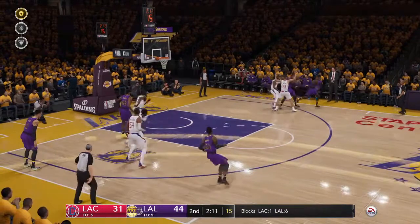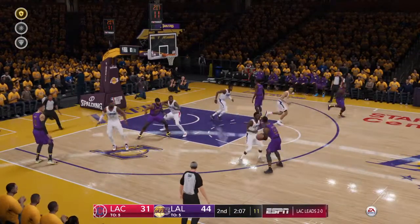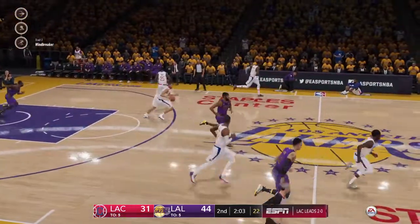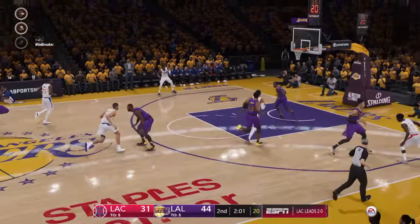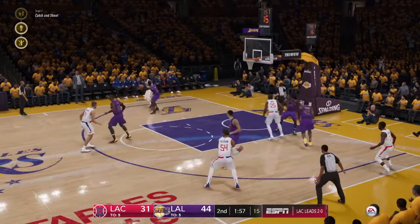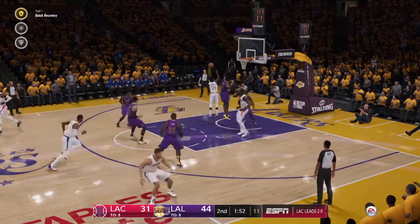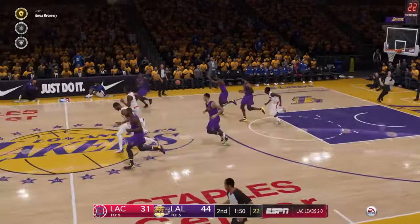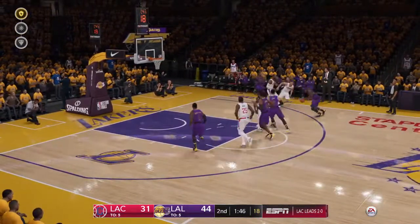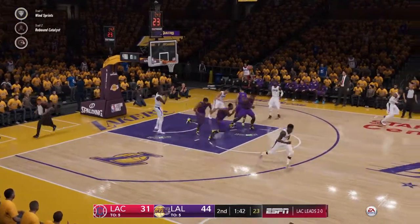Nothing going here on that drive. To Schroeder. James. Gets it in the left corner. George against Schroeder. To Beverly. Andre Drummond with the block. This game is all about playing mind tricks on people. The offense is more worried about getting their shot blocked than they are about actually making the shot.